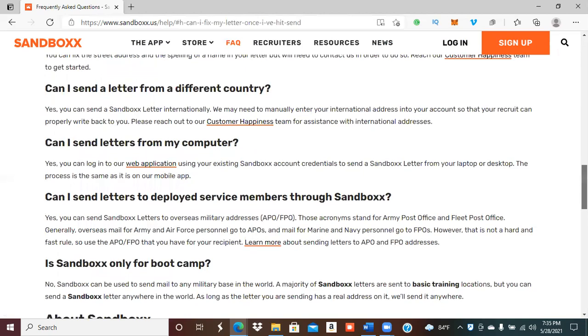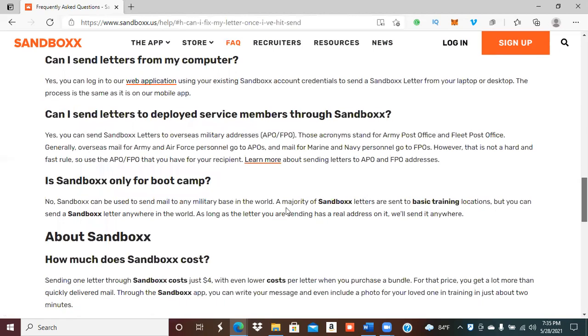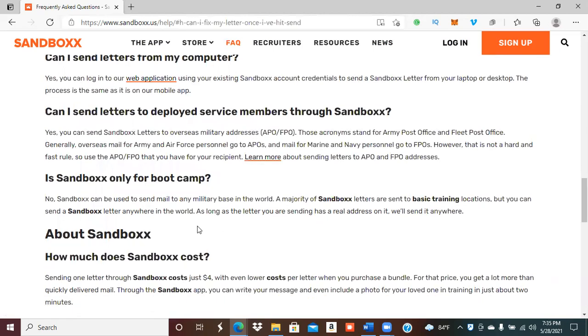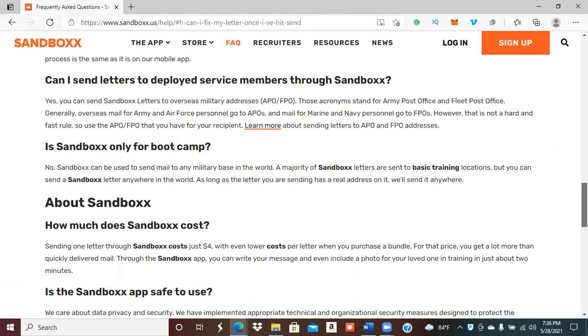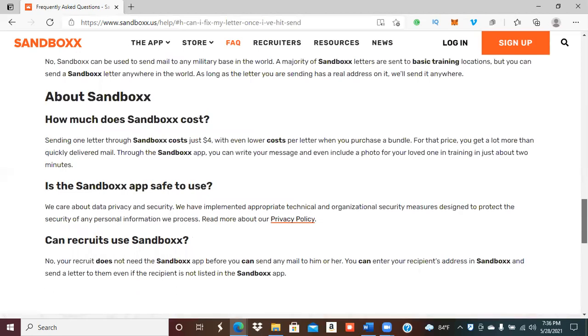Can I send letters to a deployed service member? The answer is yes. Is Sandboxx only for boot camp? No, Sandboxx can be used to send mail to any military base in the world. A majority of Sandboxx letters are sent to basic training locations, but you can send a Sandboxx letter anywhere in the world as long as the letter you're sending has a real address on it. We'll send it anywhere. Is the Sandboxx app safe to use? Yes.